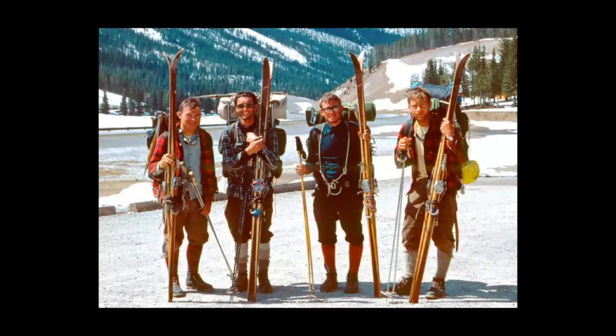The two names that I can remember right off the bat: the second person from the left is Charlie Locke. He now owns multiple ski resorts in Canada, in Rocky Mountain Resorts, Lake Louise, Fernie, and that. And the other gentleman, on the far right-hand side, is Schick Scott.